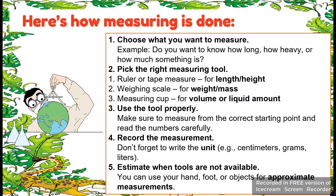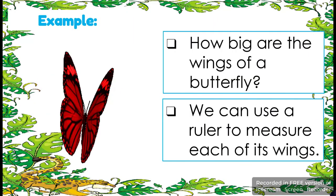Third, use the tool properly. Make sure to measure from the correct starting point and read the number carefully. Fourth, record the measurement. Don't forget to write the unit, for example centimeters, grams, or liters. And last, estimate when tools are not available. You can use your hand, foot, or an object for approximate measurement. This is an example of measuring.